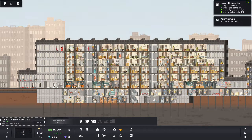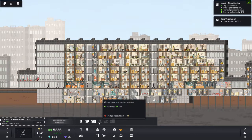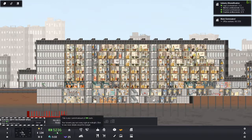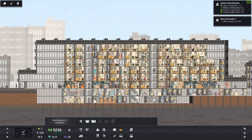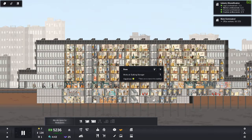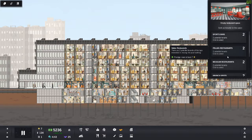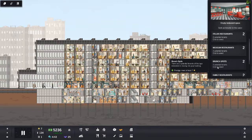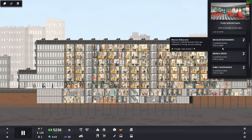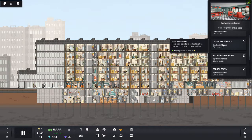Okay, so large restaurant, that's a medium one. So let's maybe put a medium in. Don't necessarily need to put large, or shall we go large? No, let's put a large restaurant in. There we go. Now it's a case of deciding who's going to go in there. Of course, at the moment we've got all those people, so let's just pause it. Okay, so we've got sports bars, Italian restaurants, Mexican restaurants, brunch spots, family restaurants. And there's 2 potential tenants for that.